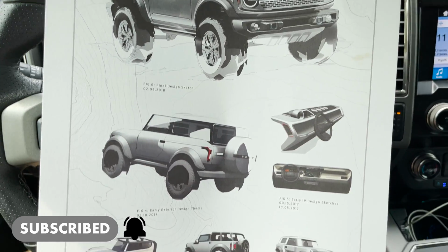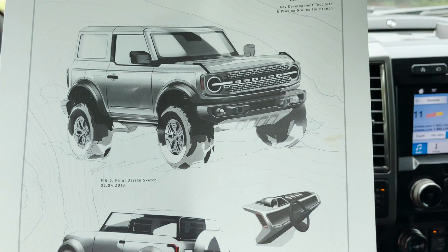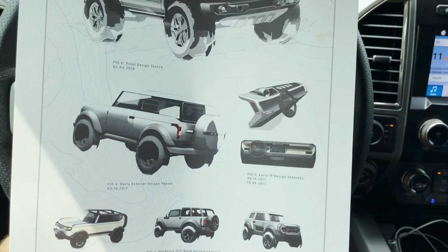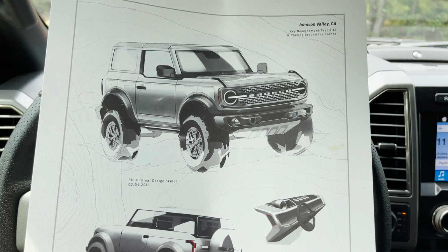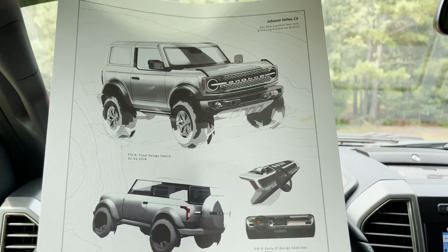Also got a packet in the mail from Ford. Great Bronco lettering and a nice little poster here showing the sketch and design of the Bronco. Another letter also saying that our Bronco is on the way. So pumped about that, and thanks so much Ford for the package. Let's go to work.